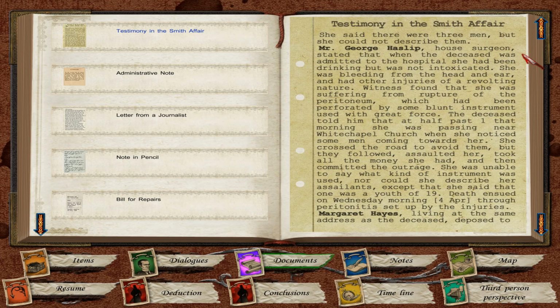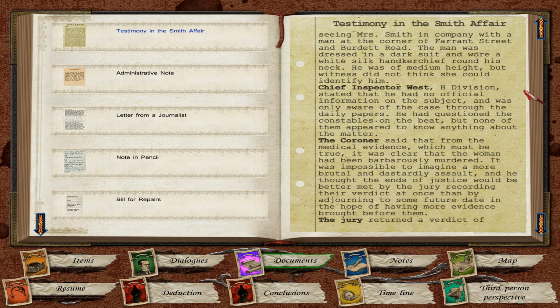Margaret Hayes, living at the same address as the deceased, deposed to seeing Miss Smith in company with a man at the corner of Farrant Street and Burdett Road. The man was dressed in a dark suit and wore a white silk handkerchief around his neck. He was of medium height, but the witness did not think she could identify him. Chief Inspector West, H Division, stated that he had no official information on the subject and was only aware of the case through the daily papers. He had questioned the constables on the beat, but none of them appeared to know anything about the matter.